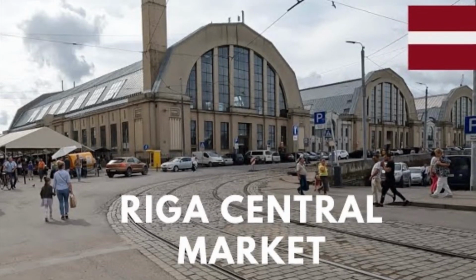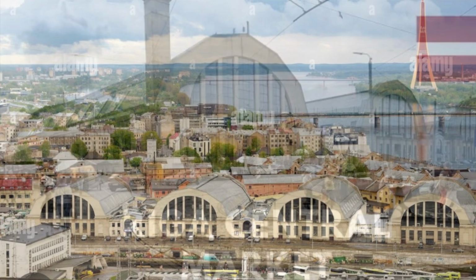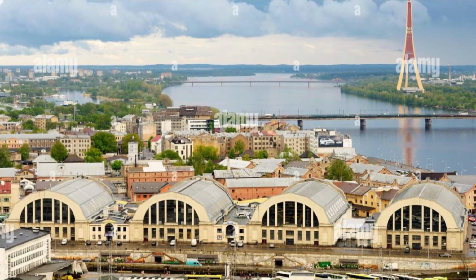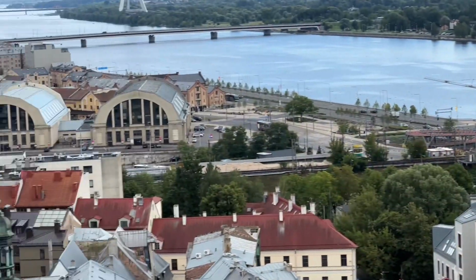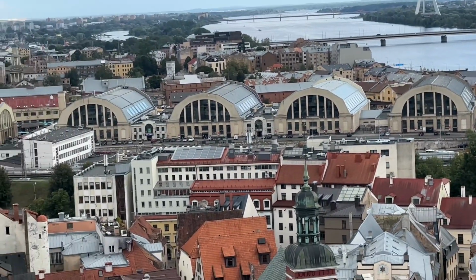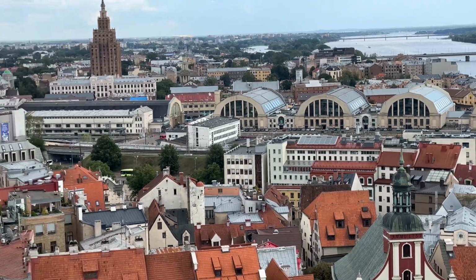Opened in 1930, Riga Central Market quickly gained recognition as one of the largest and most modern markets in Europe at the time. What makes it particularly unique is its architectural ingenuity. The market's 5 massive pavilions were constructed by repurposing old German Zeppelin hangars from World War I.